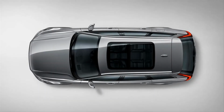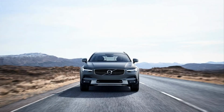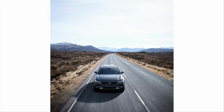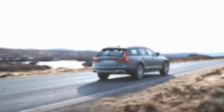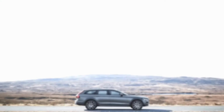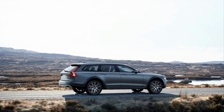The all-new V90 Cross Country, which will go on sale during the 20th anniversary year of the first Cross Country model, shares much with the S90 sedan now making its way to the States. Besides the addition of a tailgate and some extra windows, the Cross Country sits 2.3 inches higher off the ground than the standard V90, for a total of 8.3 inches of ground clearance, in addition to wearing revised front and rear bumpers and fender flares.